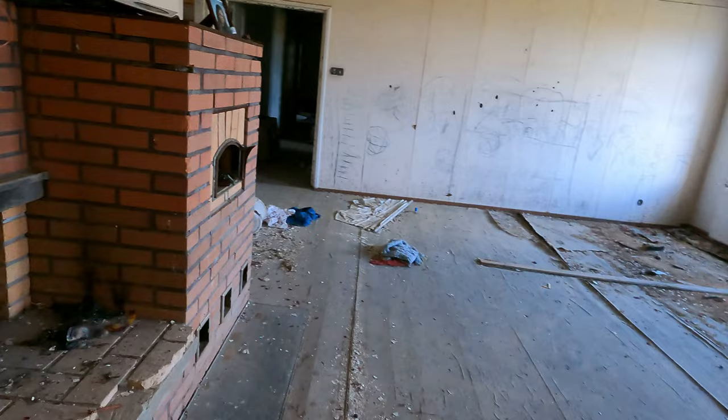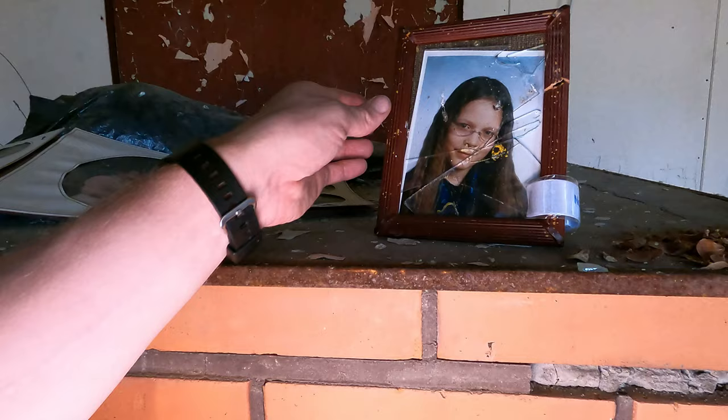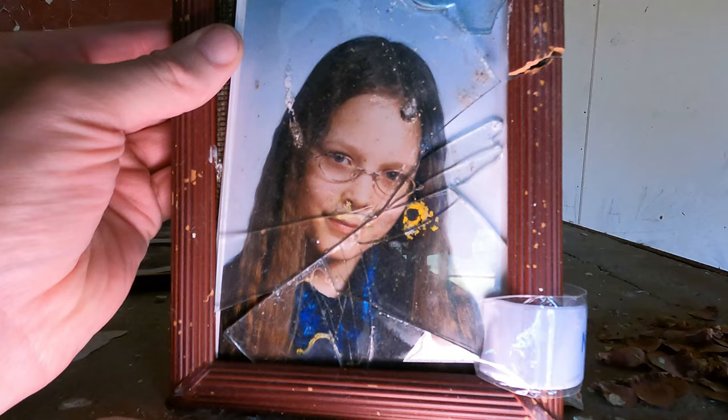Check out this room first before we go to the next one. Little bendy floor there. Oh, some pictures. Oh, they tried to demolish the pictures. But why? Some girl.